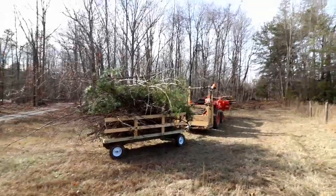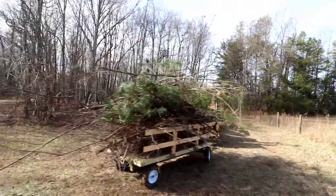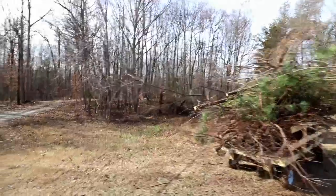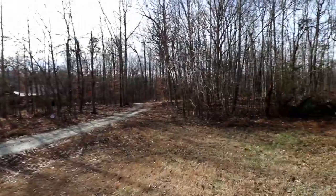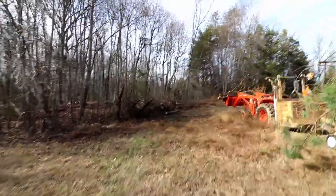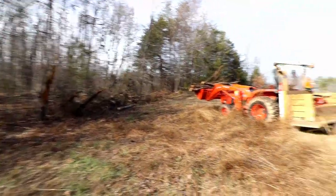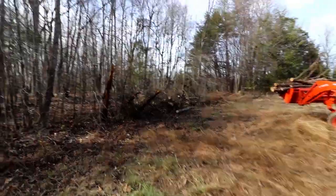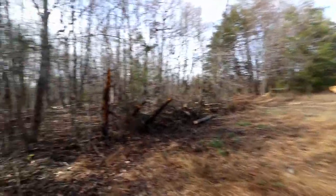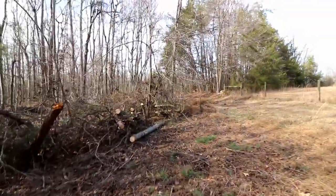All right, we got it piled up for the last time today. I've run out of steam. My proverbial giddy up and go has giddy up and went. But look at that. All where this high grass is was not available to be mowed. So I still have a lot of cleanup to make it pretty.